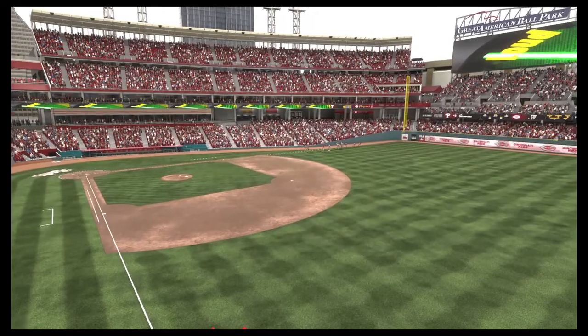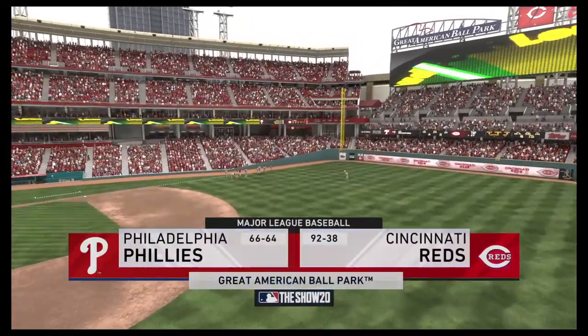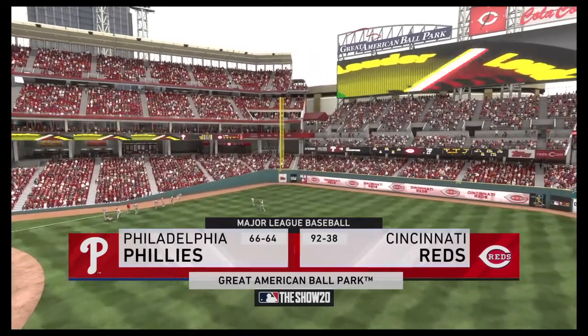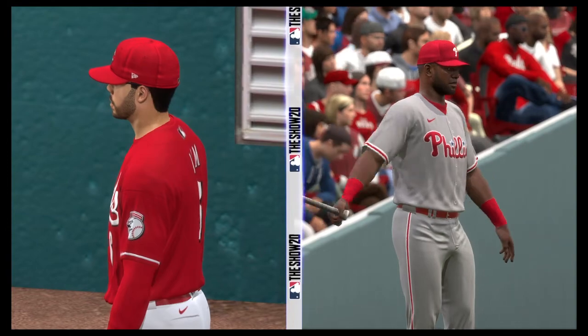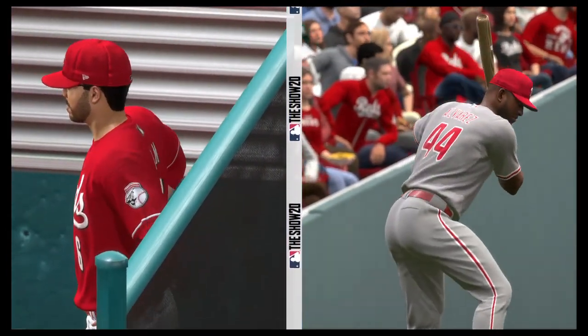MLB The Show's coverage of Major League Baseball is on the air. Should be a good one here this afternoon between the Philadelphia Phillies and the Cincinnati Reds. The Reds are riding an 8-game win streak. They'll try to run it to 9 next.